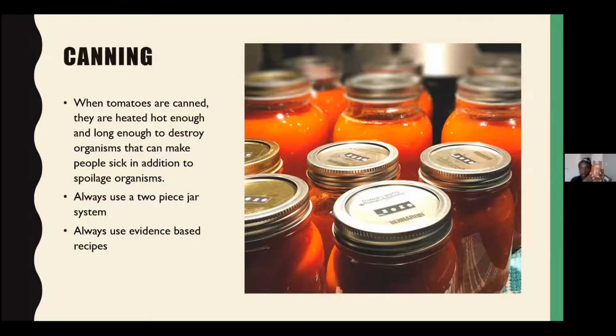So this is some salsa that I made, I guess it was maybe about a month ago. So canning is a great way to use a large amount of tomatoes or a large amount of things at one time. So this is things that kind of came right out of the garden. So I have tomatoes in here. It took, I think it was about 6 pounds of tomatoes. I think it was about 2 pounds of peppers, has some jalapenos in here, some onions and some garlic. So this was a great way to use my tomatoes.